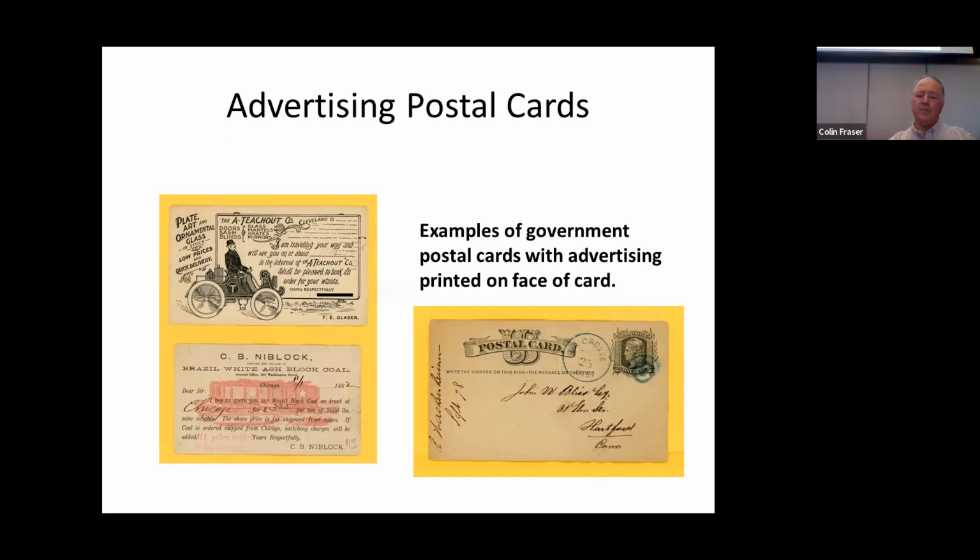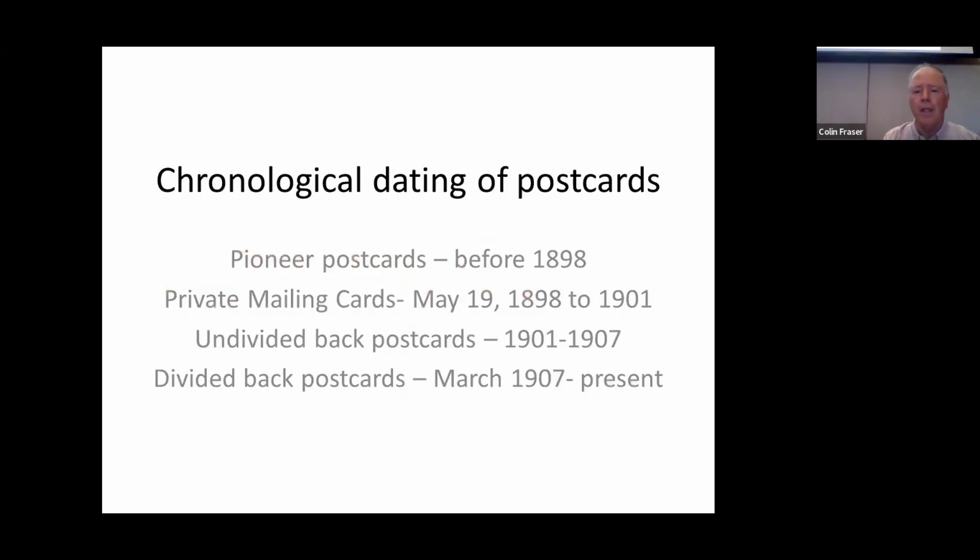And I guess you could say they're still around today. I see a lot of examples even from the 1940s and beyond, where that's being done. So this is a case where government postal cards, and then people would have advertising printed on them. A lot of my talk is going to be about the dating of postcards, because I want to relay how to date cards by looking at the backs.